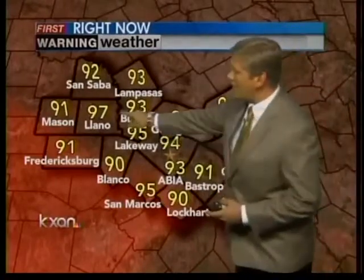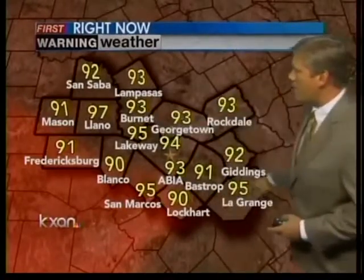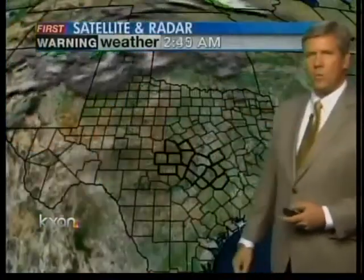None for us. 94 degrees. Winds are calm. Temperatures around the area: we now see the temperatures jumping. 97 in Llano, 95 in LaGrange. I mentioned these two because they do that. Temperatures are even hotter elsewhere. In fact, we're at 100 degrees out in Shreveport, 97 in Waco.